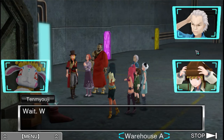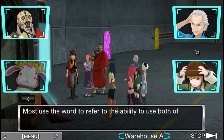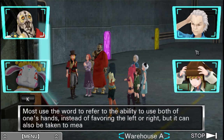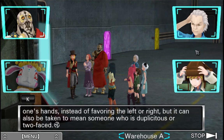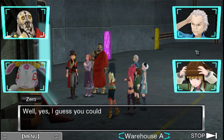Wait, what's Ambidex supposed to mean anyway? I would guess it's short for ambidextrous. Most use the word to refer to the ability to use both of one's hands, instead of favoring the left or right. But it can also be taken to mean someone who is duplicitous or two-faced. Never in my life have I heard it used like that. It's a game of betrayal, then. Well, yes, I guess you could put it that way.